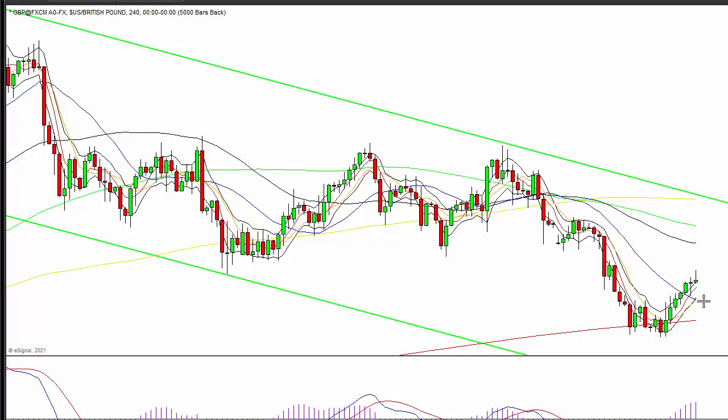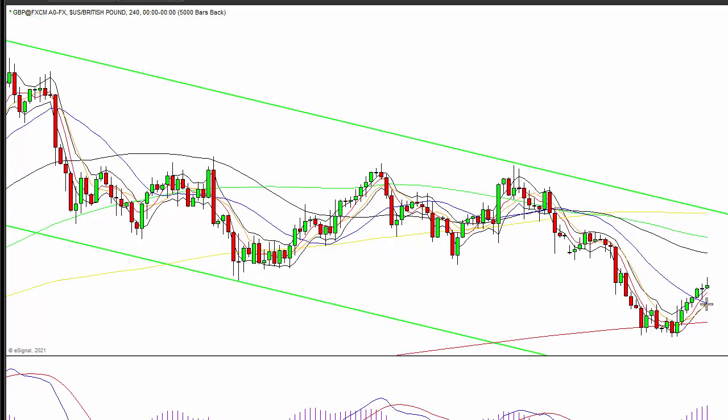So let's just see first of all how this gets on. The target's going to be back down at the 4 hour 20, and that would be the first target, and I can always then see if I can hold on to some and just trade manage from there onwards if that happens. But long way to go yet if that is what's going to happen. So I'll press pause for now, and we'll come back to this as and when.